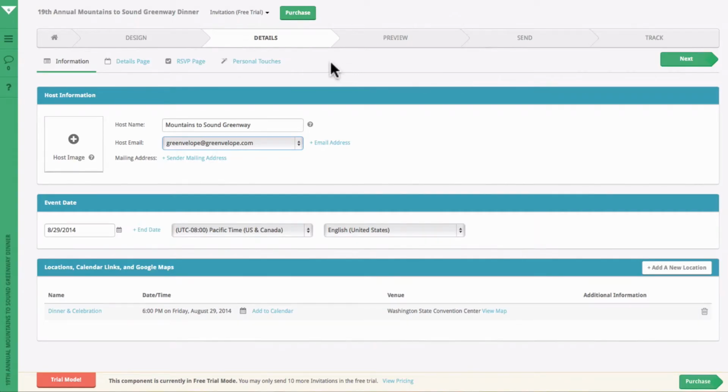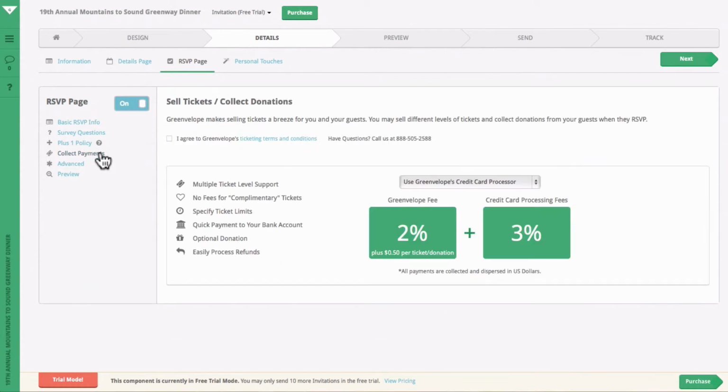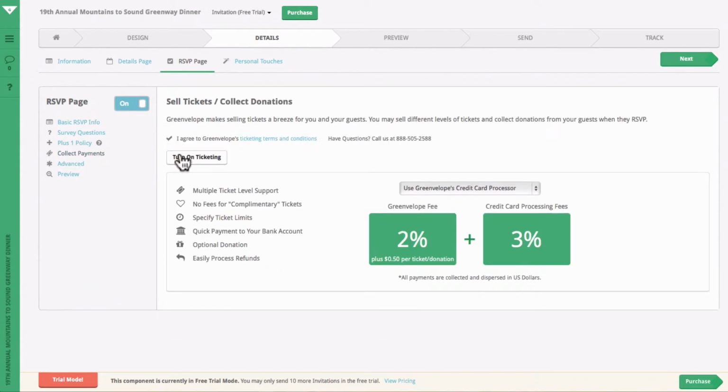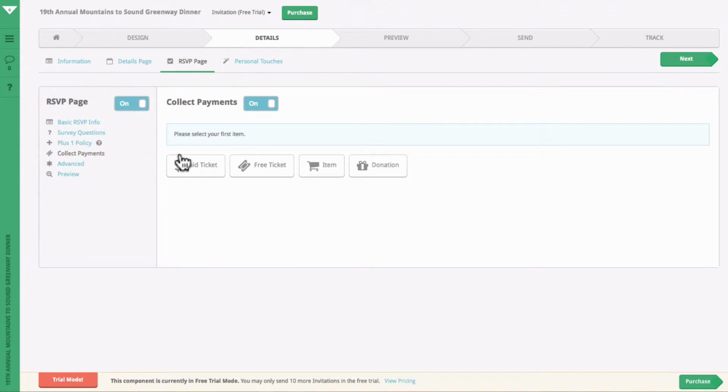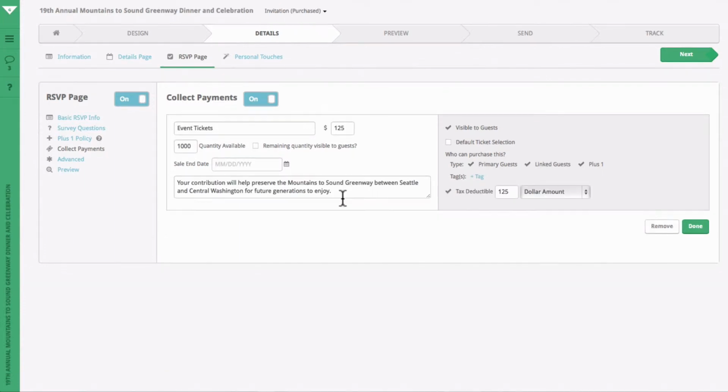To get started adding payment options to your event, first, go to the details step and click on RSVP page. Then, select Collect Payments and read and accept our ticketing terms and conditions to begin utilizing our payment collection service. Select Add New Ticket to begin adding information about your ticket, such as ticket type, cost, purchase deadline, quantity, tax information, and description, and also who can see and buy your tickets.